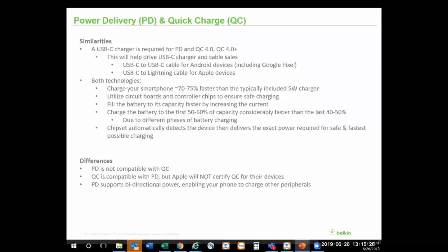So there's power delivery and quick charge. There are some other technologies, but these are obviously the most prevalent that you guys, I'm sure, have heard about. They do have quite a few similarities that I wanted to discuss and a few differences. So first and foremost, a USB-C charger is required for power delivery and the two newest quick charge technologies, QC4 and QC4 Plus. The previous one was QC3, and you actually can get that technology with a USB-A charger. But for these newest speeds, you have to have a USB-C charger.